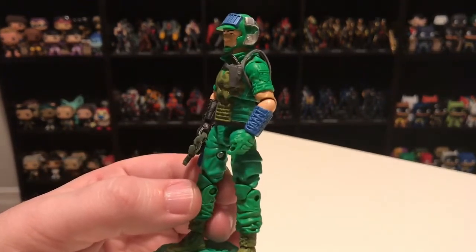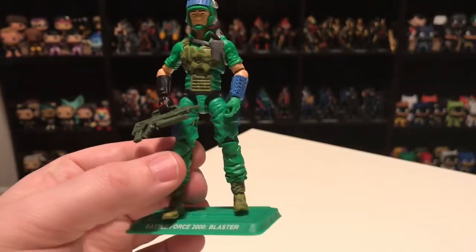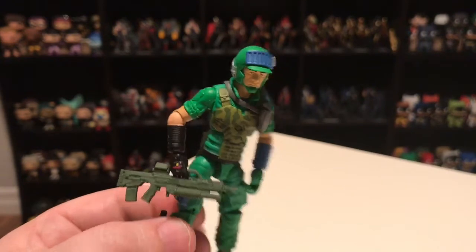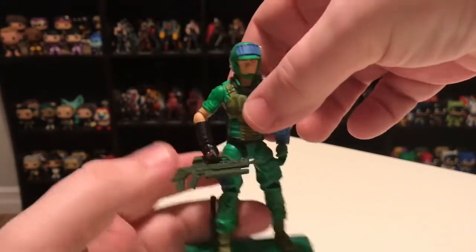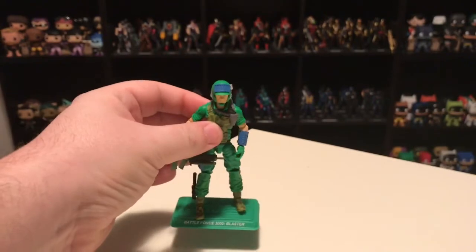I really like the look of this guy. So his body is made up of all existing parts, but they come together really well. And he's got a brand new head sculpt, which I like quite a lot. And it definitely looks like Blaster. Now again, it would be better if I had the old figure here to compare to see just how different it is. But I think he looks great.